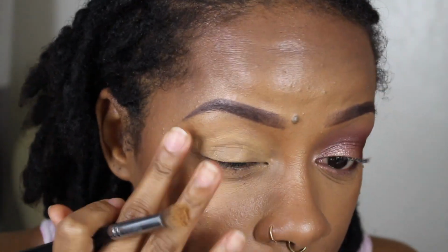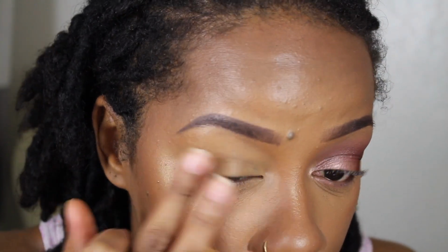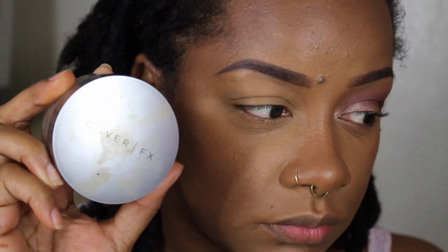I've been loving taking these steps because I have oily skin, oily eyelids, and this makes sure my eyeshadows do not budge.